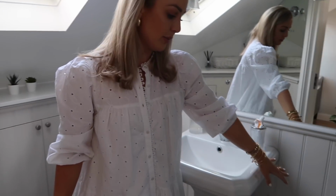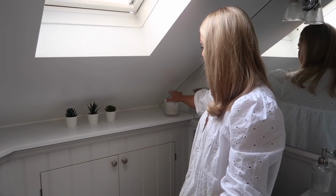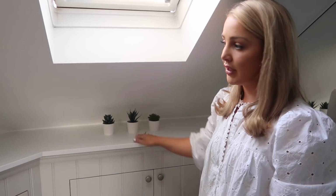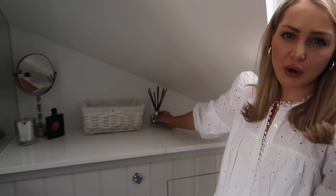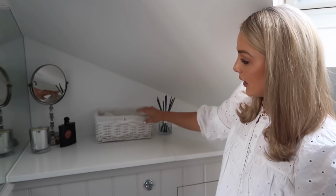And our little laundry basket down here is from Zara Home. To dress the little shelves, we just have this little glass jar which I have my little cotton pads and other things in. I've got these little plant pots from IKEA, again just to add a bit of greenery in here. I've also got this reed diffuser. I think this was from Aldi. And then in this little basket, I just have my face towels in here that I always use, so they're my go-tos.